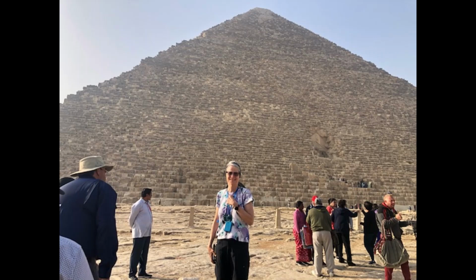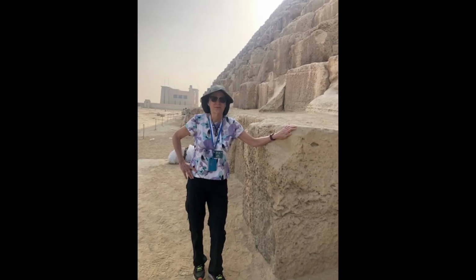I'm going to show you some of it. So here it is. It's 2.3 million rocks in this pyramid, and the average weight of each rock is 3 tons. Zowie. This pyramid was built around 2550 BC. And you can see how big these stones are. They got them from a quarry that was actually pretty close by. And everything was hand cut.